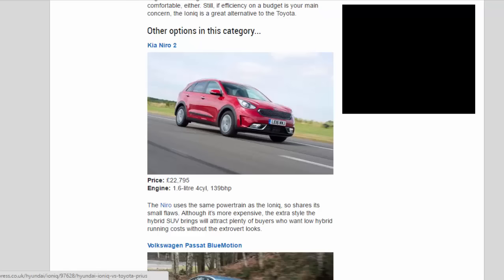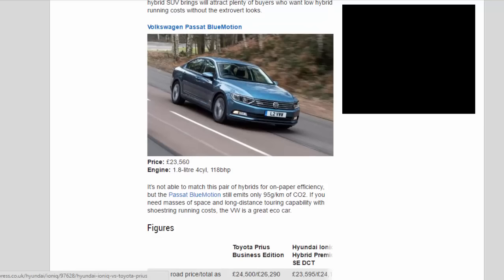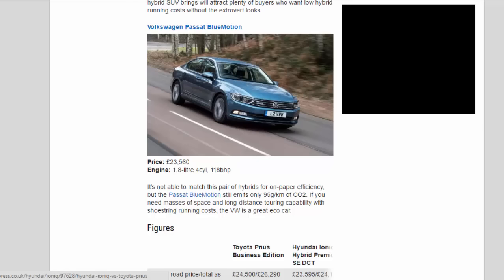Volkswagen Passat BlueMotion. Price, £23,560. Engine, 1.8-litre 4CYL, 118 bhp. It's not able to match this pair of hybrids for on-paper efficiency, but the Passat BlueMotion still emits only 95 g/km of CO2. If you need masses of space and long-distance touring capability with shoestring running costs, the VW is a great eco car.